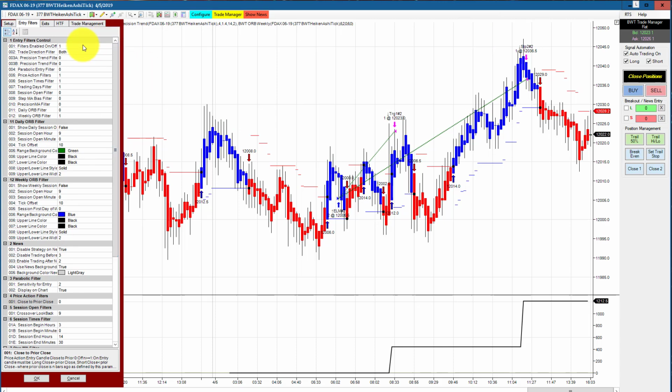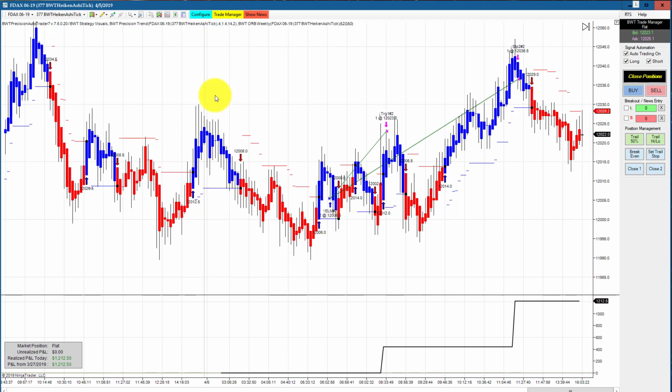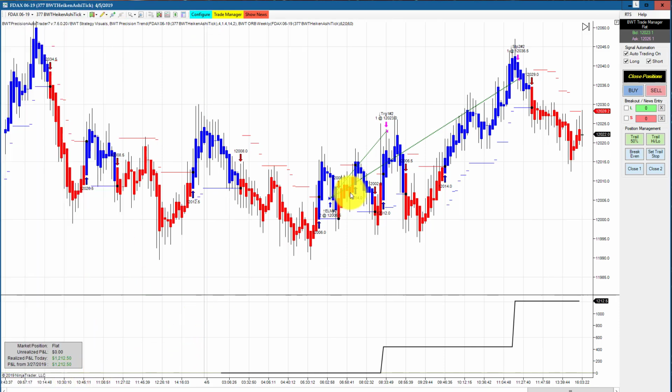First up is the DAX on a 377 Heikin-Ashi chart, and this is using our weekly open range filter. This did 1200 for the day. Our goal on this is 1550, so just shy of its goal, but it had a single long trade and traded through all this noise and exited pretty much at the high of the session for the DAX up here.